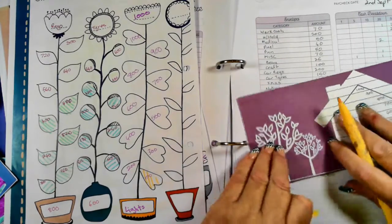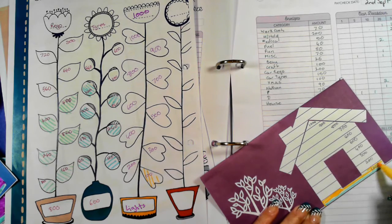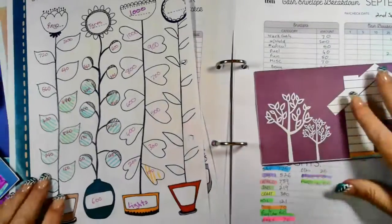I haven't got the 200 yet. I'm at 150, so we'll colour that in. I've got to put some in because it was only 50 last time. Okay, so envelopes are stuffed.